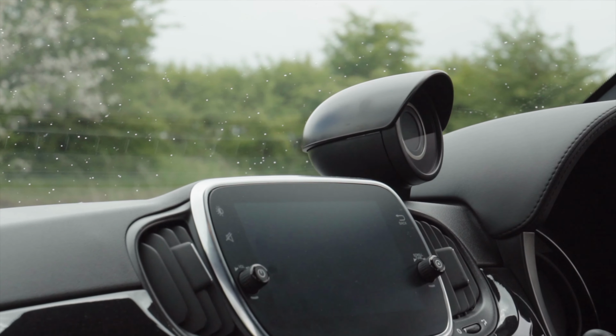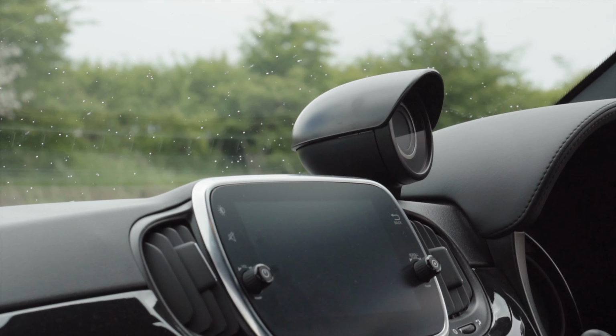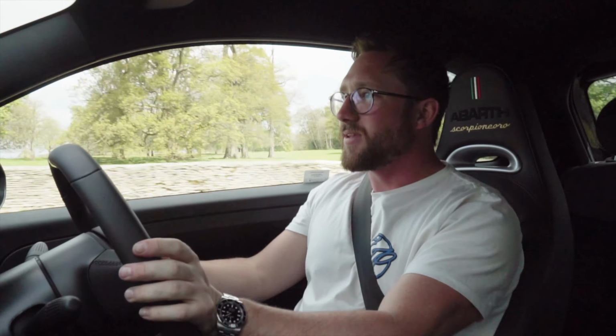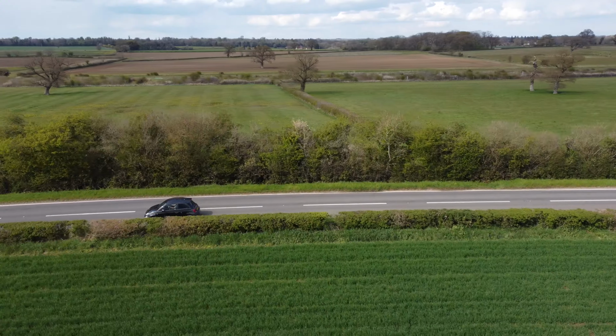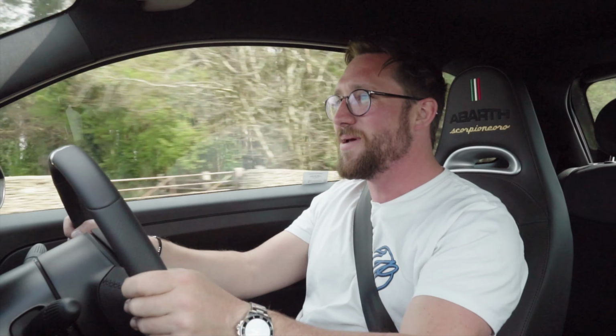You get the boost gauge from the original new version of the Abarth. You've got this enormous boost gauge that dances about up to 1.2 bar. It says sport in big writing and does not an enormous amount more. It's just a laugh a minute, I tell you.